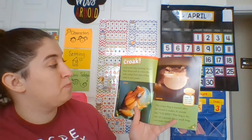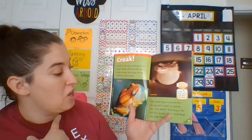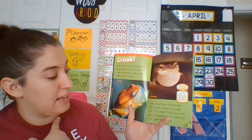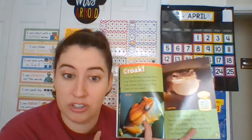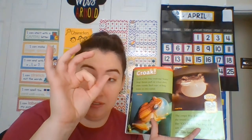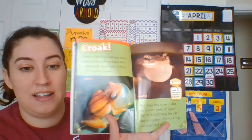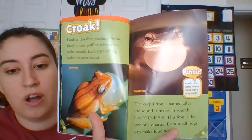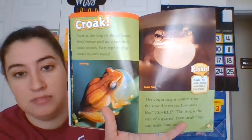Croak. Look at this frog croaking. Some frogs' throats puff up when they make sounds. Each type of frog makes its own sound. The coqui frog is named after the sound it makes. It sounds like coqui. This frog is the size of a quarter. That means that frog is about that big. The little frog. Even small frogs can make loud sounds. So frogs croak, and you've probably heard frogs croak before. Lots of people say ribbit. They can ribbit, same type of thing. But their throat blows up into a bubble, kind of.